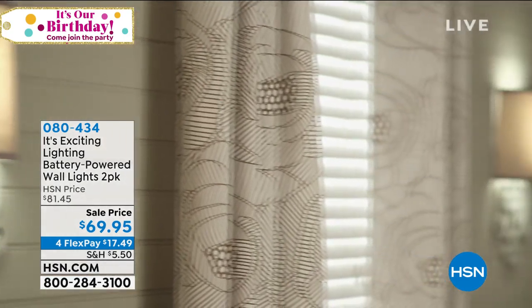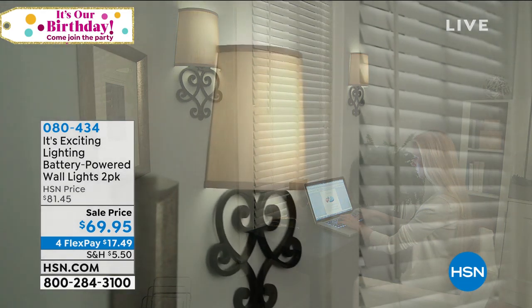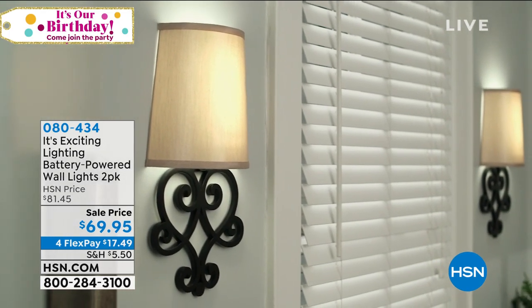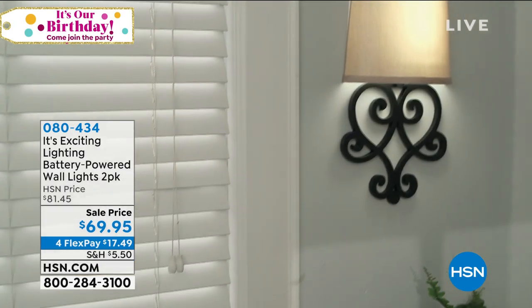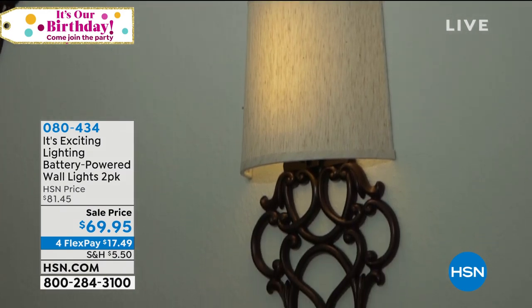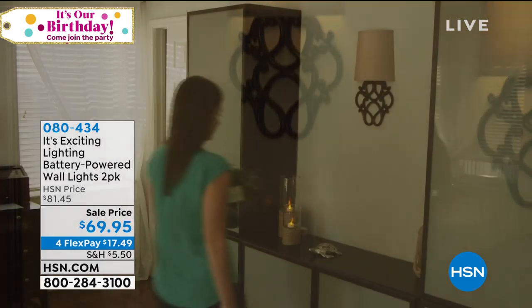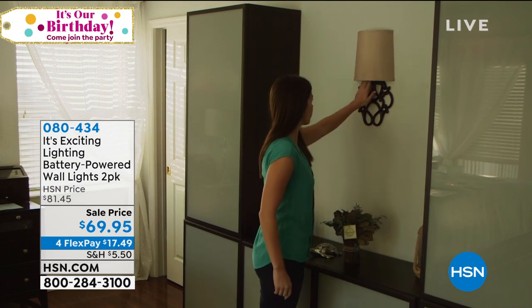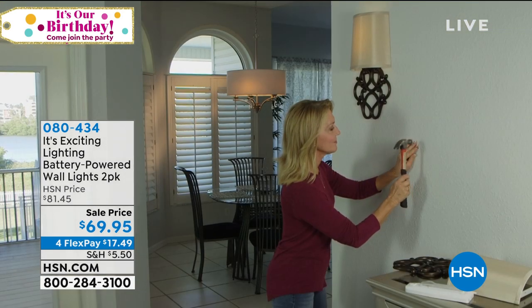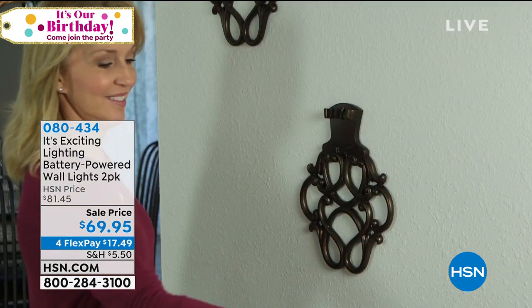Well, look at this. From It's Exciting Lighting, we have an amazing set for you of battery-powered wall sconces. You will get a two-pack today. We have beautiful colors. They're a customer pick, and they just run on AA batteries. It couldn't be easier. They stay cool to the touch. There's no wiring. So you can do this yourself, and we've got these gorgeous designs for you today in your two-pack. We took it from $81 to $69.95. Yes, you have the ability to bring it home on FlexPay, but stick around for our presentation. I think you're going to be really impressed. Nobody ever thinks that you can get this quality without having to hardwire. Oh, we've got them for you.